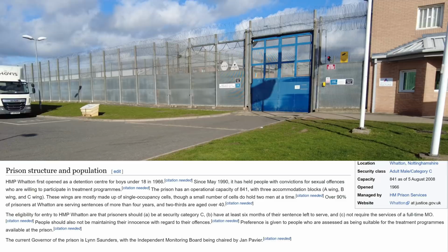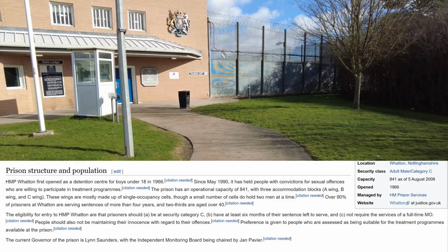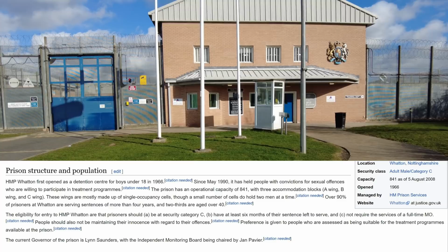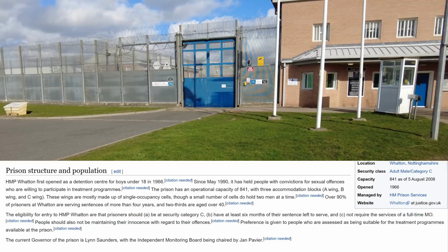Over 90% of prisoners at Whatton are serving sentences of more than 4 years, and two-thirds are aged over 40. The eligibility for entry to HMP Whatton are that prisoners should be A, be at security category C, B, have at least 6 months of their sentence left to serve, and C, not to require the services of a full-time MO. People should also not be maintaining their innocence with regard to their offences. Preference is given to people who are assessed as being suitable for treatment programmes available at the prison.